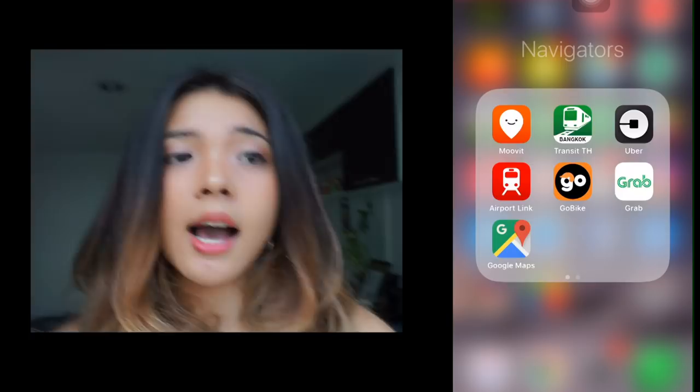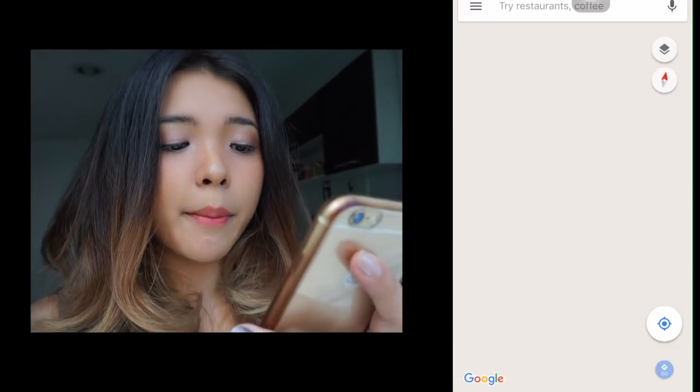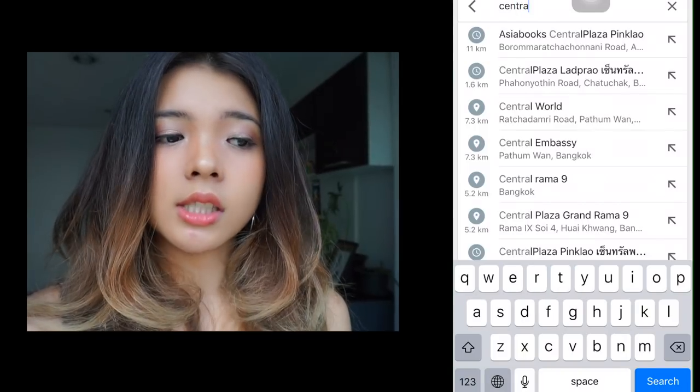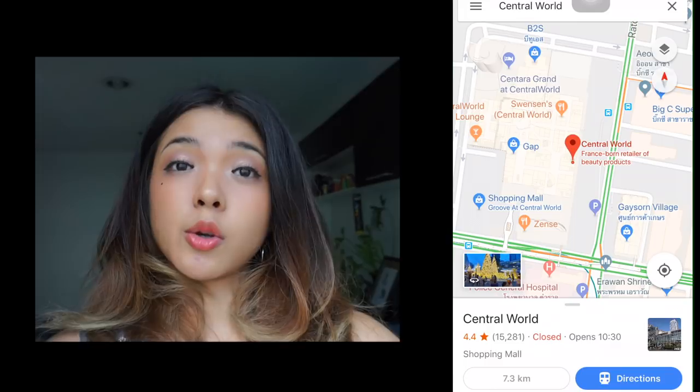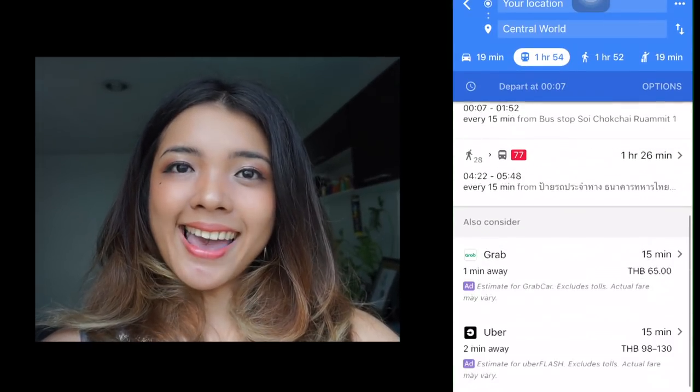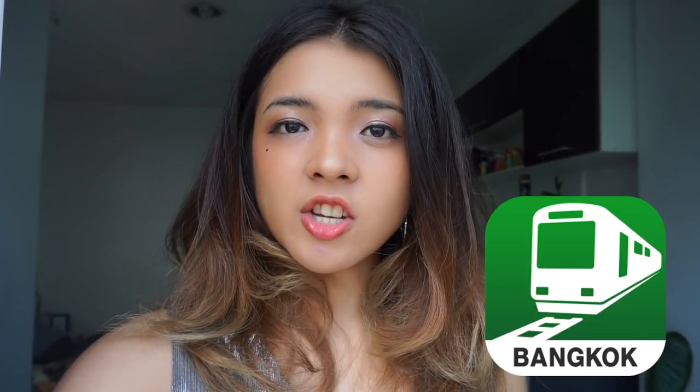And I use Google Map every day. I usually use Google Map to search for a bus because the bus in Bangkok is a bit difficult. So I use Google Map to search for the bus. And the second app is Transit TH.